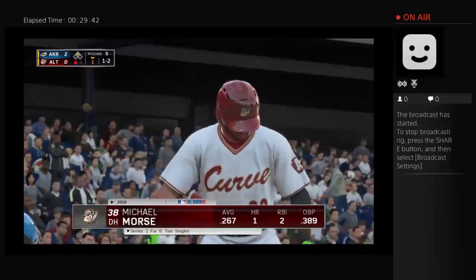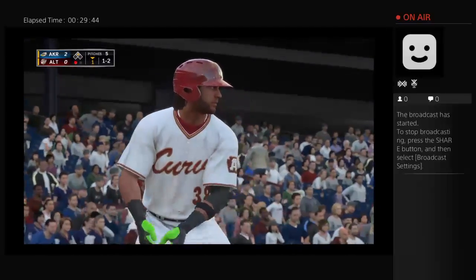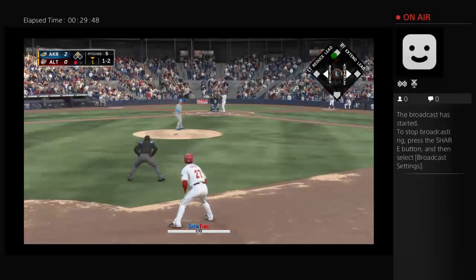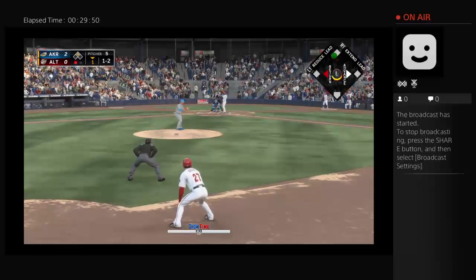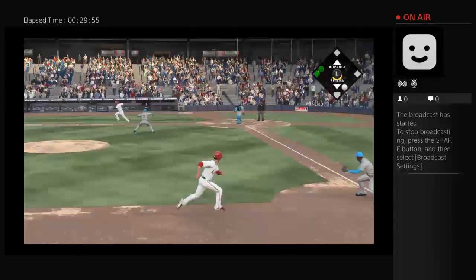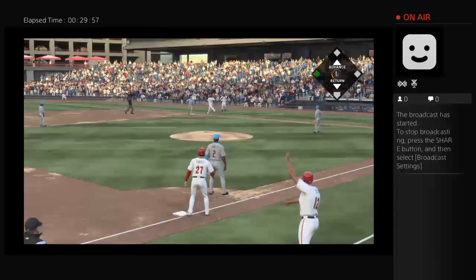At the plate, Michael Morse, as he'll get his first opportunity in this one. 1 out and a runner on second base. A little tapper. Throw gets him. 2 down.